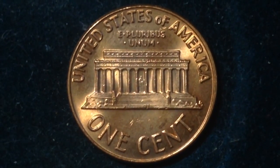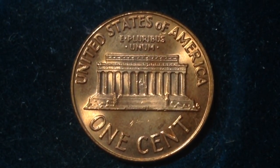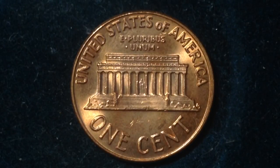If you're looking to build your collection, you'll probably have a harder time finding one made at the San Francisco Mint. The metal content of this coin is 95% copper. The remaining 5% is zinc and tin. Some people do hang on to these coins because the melt value of the copper is worth more than a penny. So if the US were to ever stop producing pennies and allow people to melt them down, it would be worth more than a penny because of the metal content.